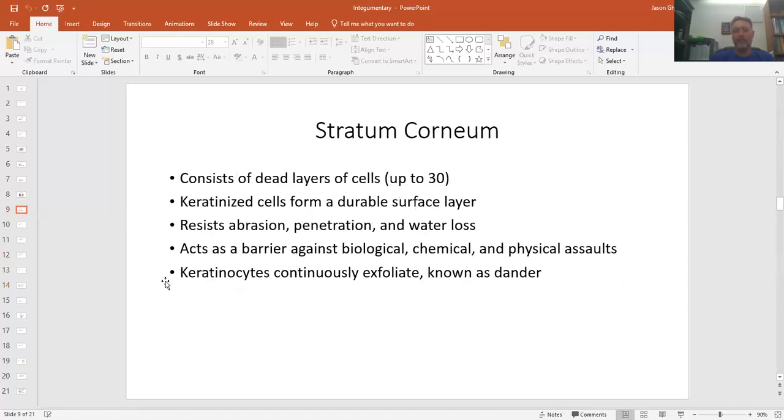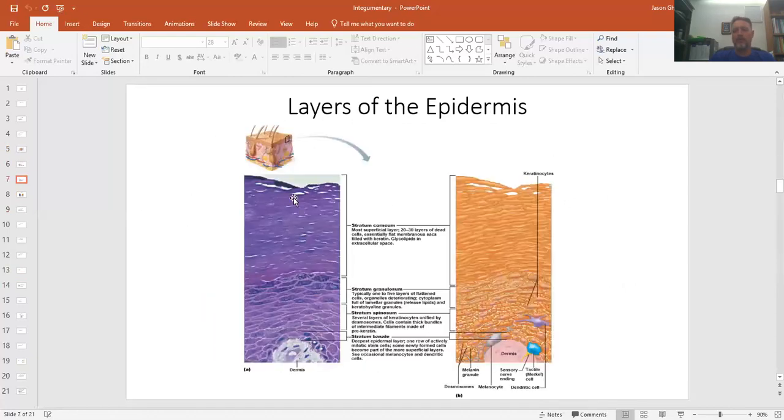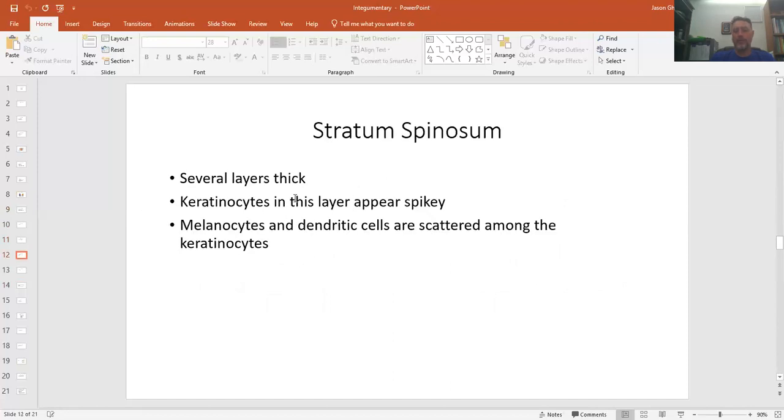I'll go back to the original picture. These dermal ridges, these undulations right through here, those are the dermal ridges, and that keeps the epidermis from sliding across the dermis.